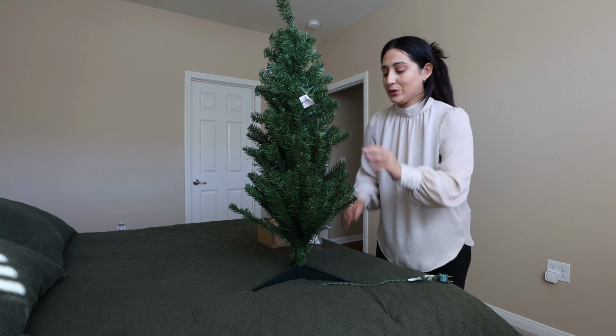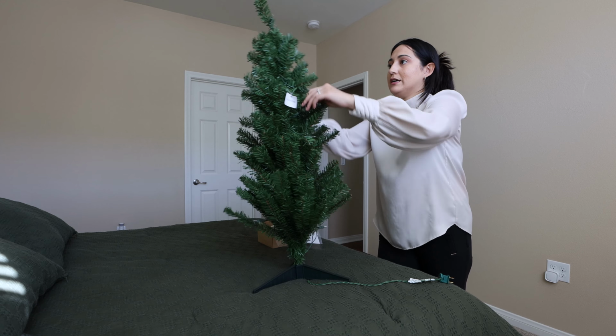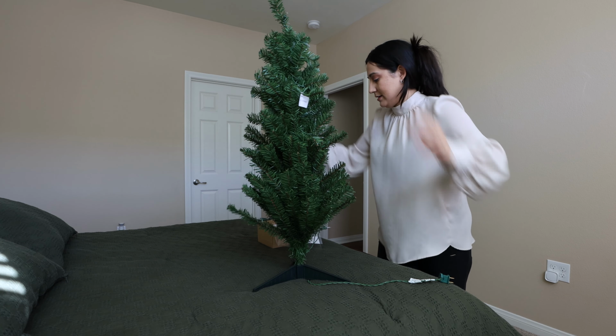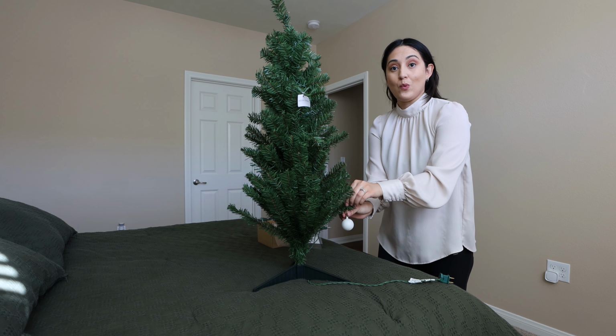Our bedroom. So we are going to put ornaments on this mini tree. We're gonna quickly decorate this little guy. Go ahead and start with these white ornaments.